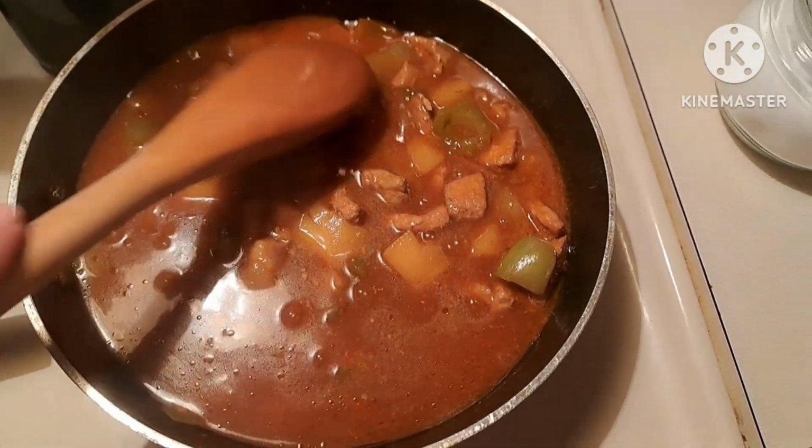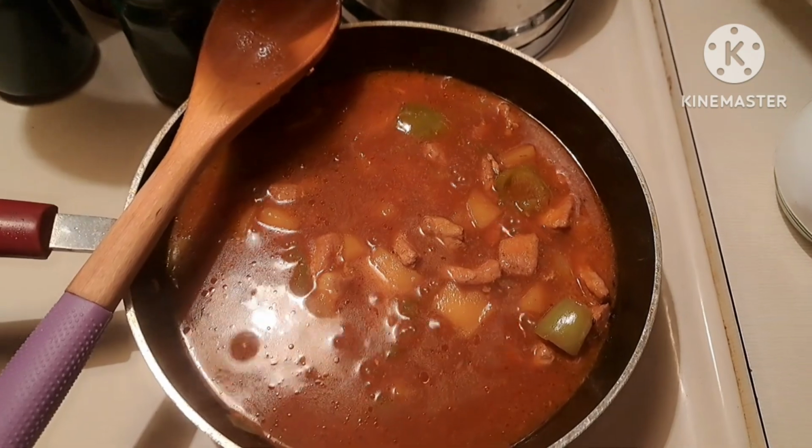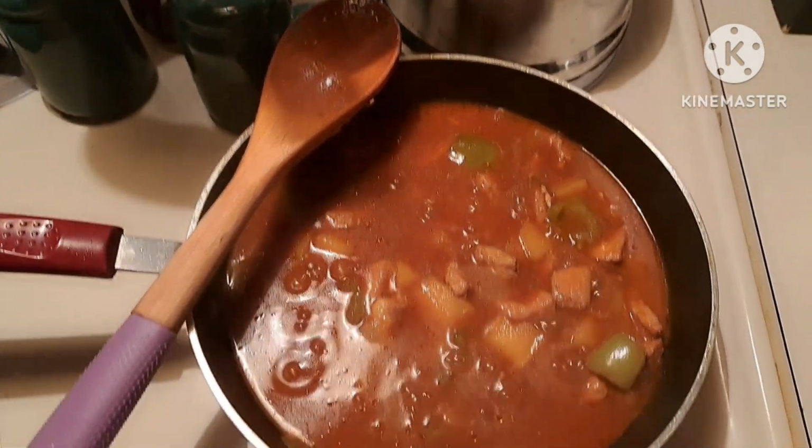So I'm going to turn off the heat. I'm going to heat up some corn tortillas. And we're going to have some din din.